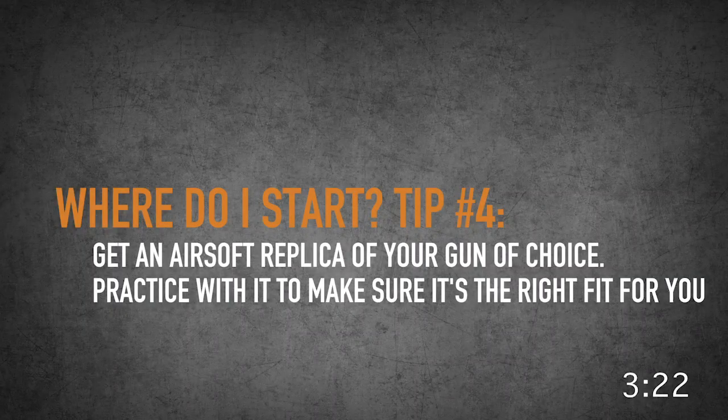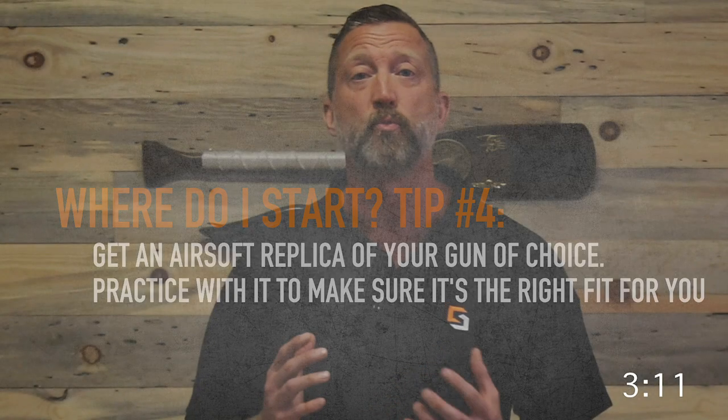So number 4 is, once you decide on what you think is the right gun for you, the best thing you can do is either go get a blue gun, maybe an airsoft replica of the exact firearm that you plan on getting, and practice with that a little bit. See if it's still right for you, because I'll tell you what, it's going to be a lot cheaper and a lot safer if you try it out with a blue gun or an airsoft gun. You'll be able to learn and see if it's right for you before you go and make the purchase of the firearm you were thinking about getting.